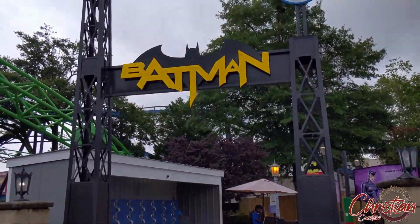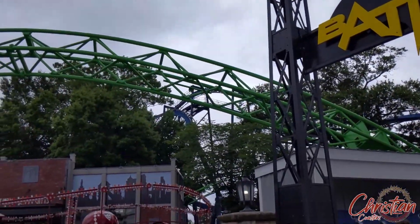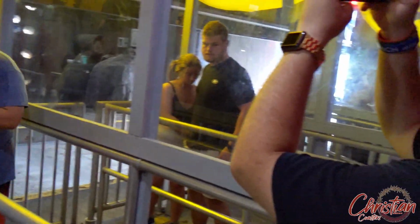Next up is Batman the Ride. One of the original styled layouts of the B&M Invert clone. More walk-ons, let's go! Just got off Batman the Ride at Over Georgia. It's even faster than the one at St. Louis, and I swear that might be my new favorite invert besides Raptor. So it's my number 2. It's up with the other Batman clone. It's really good. We're gonna ride it again because there's no line.